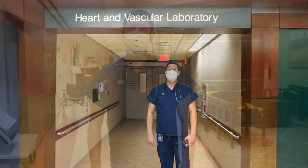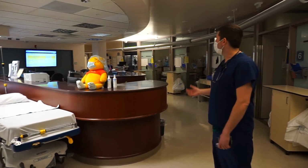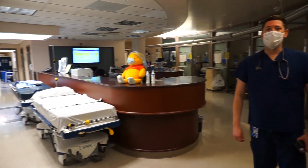This is the entrance to outpatient surgery on the main floor. Right behind me is the entrance to the cath lab, and right above us is our psychiatric unit. Here we are in the pre-op area, and just behind me over there is the underground tunnel that goes across the street to our surgical center.